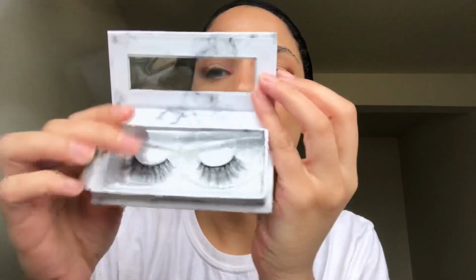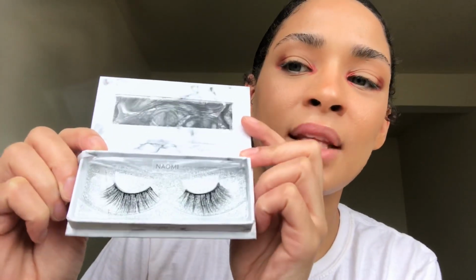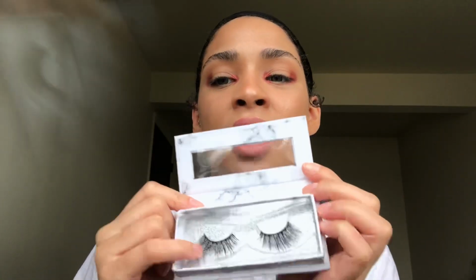But again, here's the packaging, and then here are the lashes. They are a little bit longer than this. I already cut them because I wore them yesterday to work, but they're really nice. They're really pretty. The band is really light, so it's like you barely even have them on. I hate really heavy lashes. I can't wear them as long.